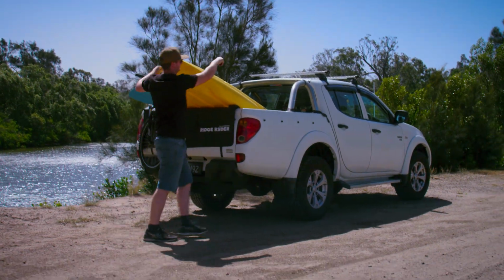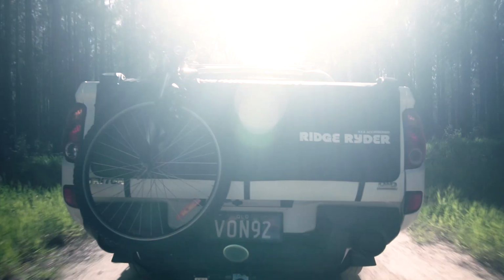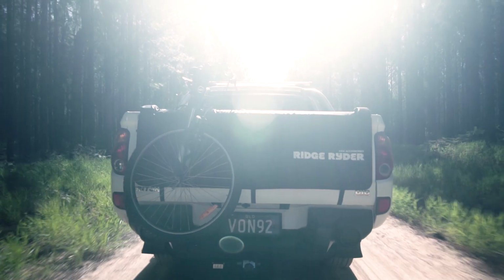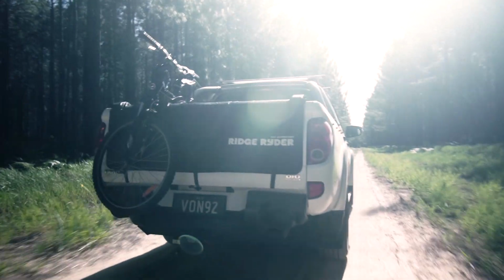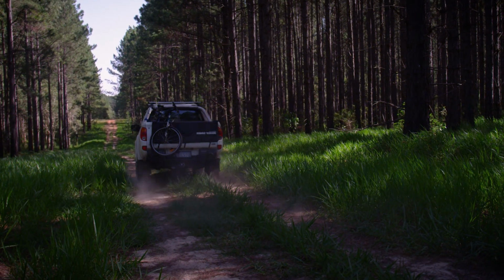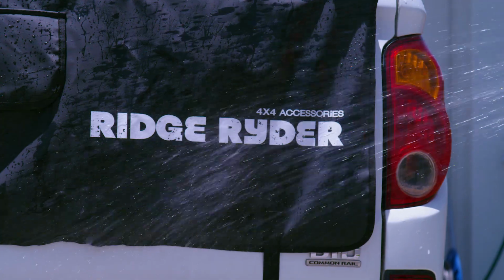Maybe you're a keen surfer, mountain biker or kayaker on the weekend. Hanging bike wheels or boards over the tailgate is a secure means of transport, but will ruin your vehicle and your toys without a tailgate protector fitted. As these toys often get muddy and wet, the Ridge Ryder Tailgate Protector is designed for water and mud resistance.